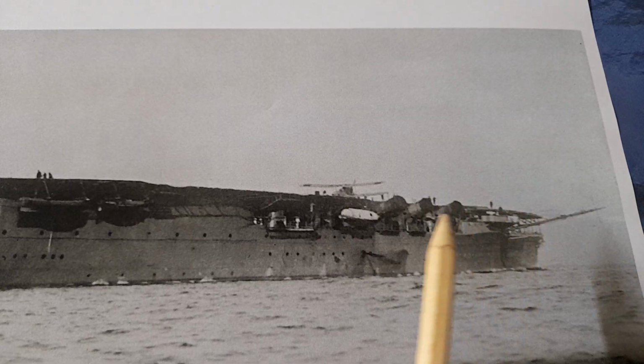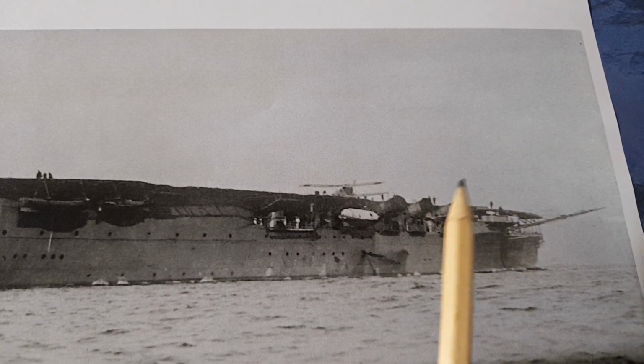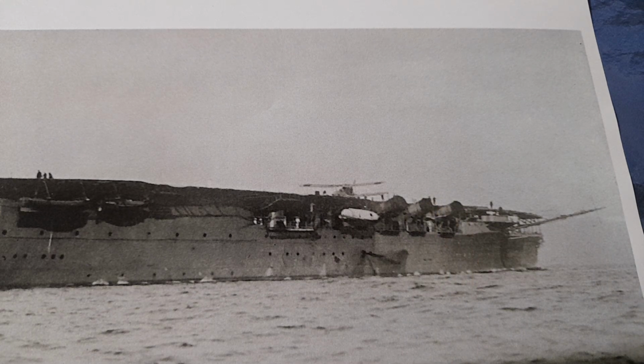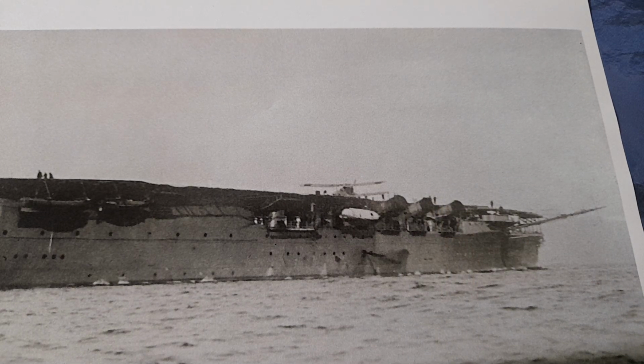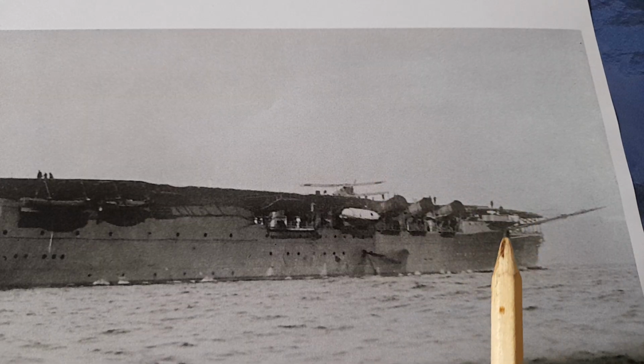So this is in the late 1920s, and the most noticeable thing that's vanished is her island superstructure. The Japanese decided quite early on from trials that actually the thing was a bit more of a hindrance and took up space on the flight deck, so they relocated the bridge functions to a point just below the forward end of the flight deck.